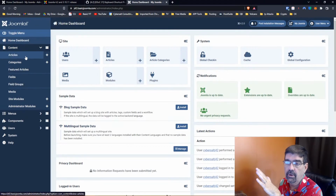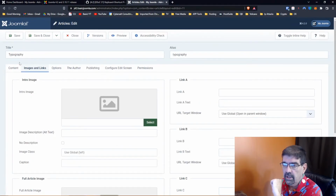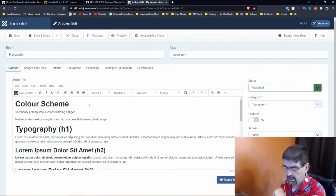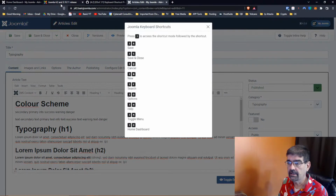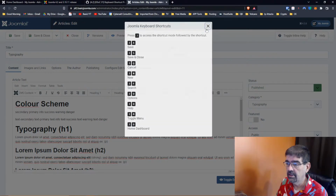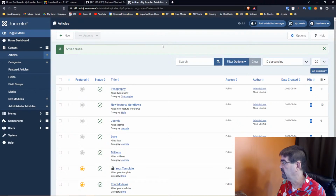Now, of course, when you're in an article, let's say we're in the typography article here, you don't want to have your cursor in here when you hit J, because you're just going to type a J. So you do want to be clicked out. But then what we can do is, J and X brings this up. We want to save. So we can go J and S, which saves the article there, and it closed it. So that is really cool.